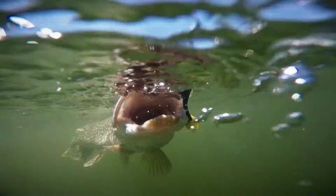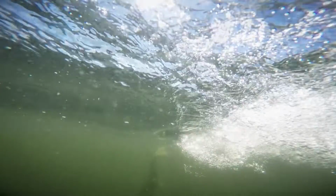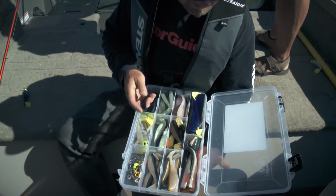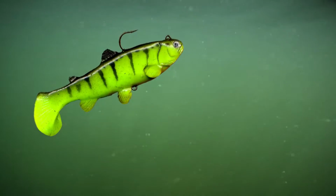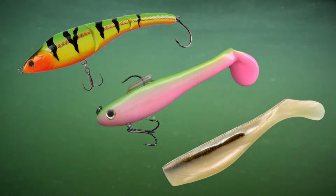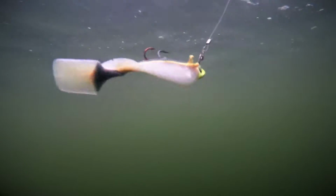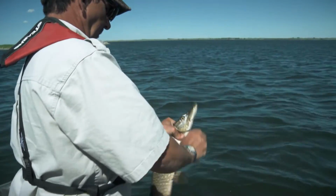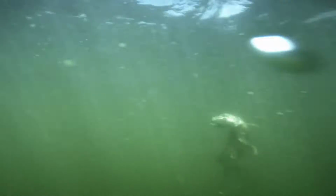Swim baits like the ones we're using today are best known for being big bass lures, especially in the USA. That said, a predator fish is a predator fish. So if they work in the south, they'll certainly work in the north, and not just for bass. They come in an assortment of sizes, shapes, and materials, all of which have their place. There's hard and soft bodies, full-bodied and jointed, hollow and solid, and finally straight, paddle or boot-tailed. Today we're throwing 5-inch Big Hammer swim baits. These are hand-poured and have a unique square tail, giving the bait incredible action. My pike partner today, Rob, has tried a variety of different swim baits, but swears that this is the perfect choice for Last Mountain Lake.